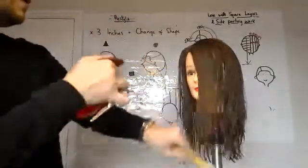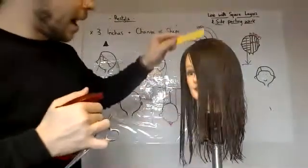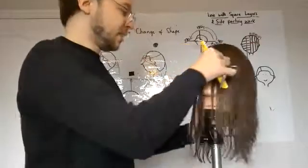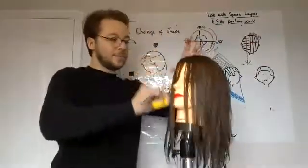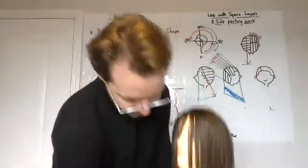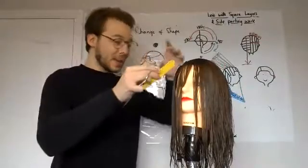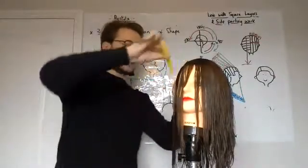So everybody who's seen my little way of doing forward graduation, we're going to do that again, basically. So I'm going to do one little section because I don't want to go too crazy on this mannequin. Oh God, where's she going? Here she comes. So we're going to take a very fine section around the front hairline.